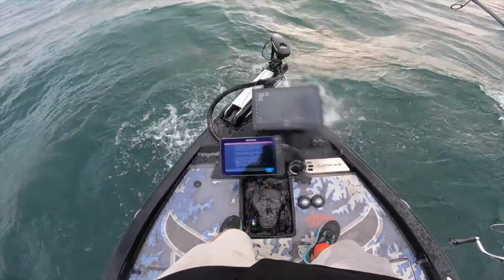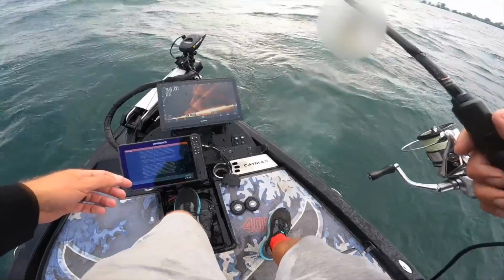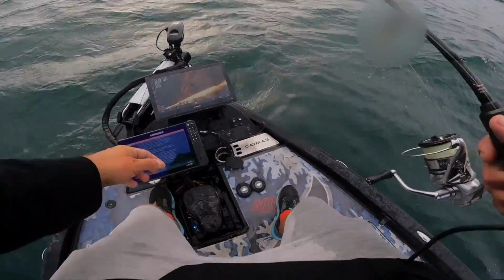Yep, a little sporty out here. The Great Lakes ain't for the faint of heart. That is for damn sure. But we're gonna go with these waves that are like this instead of trying to fight them.